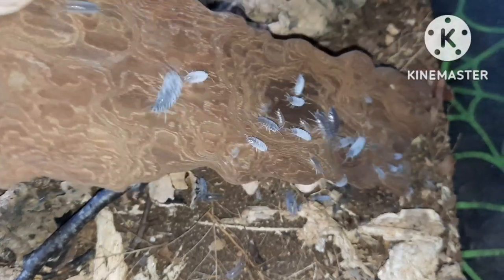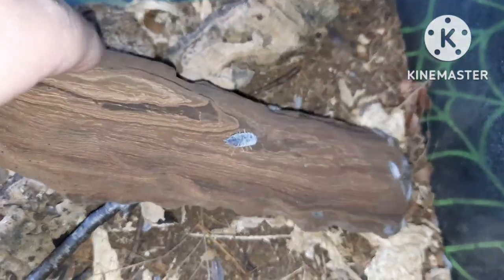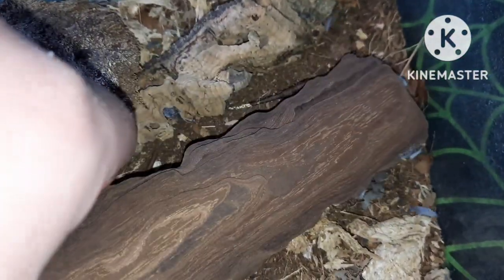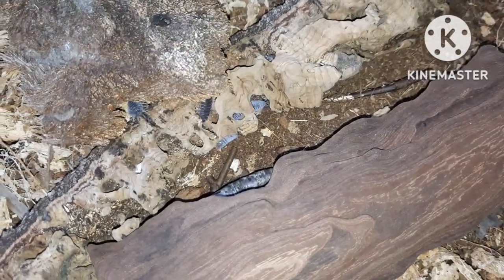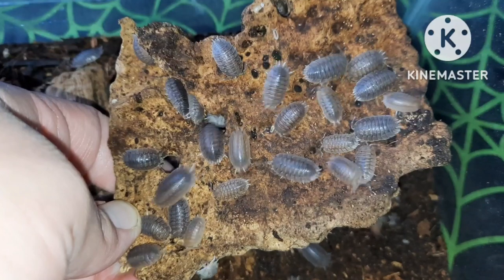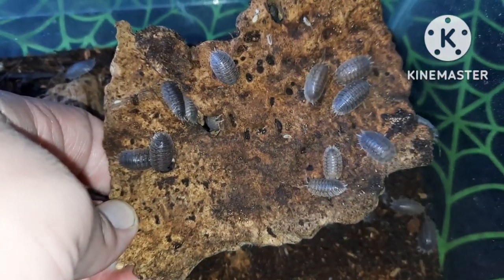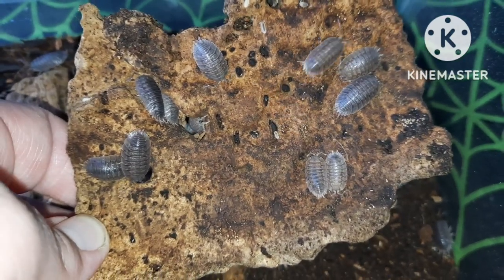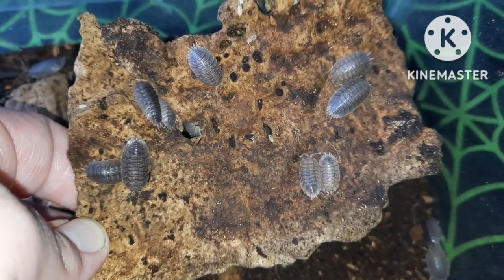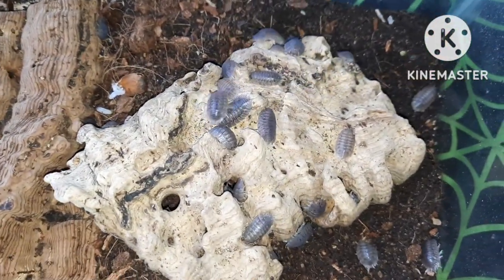Okay, so here we go with all my isopods of 2022. So first I've got Porcellionides pruinosus, the powder blues or tropical greys. This is a bit of a mixed colony, really fast growing, quick to breed, great for bioactives. Next up, we've got wild type Porcellio laevis, another really quick breeding species. A bit protein hungry, so I just keep these by themselves.